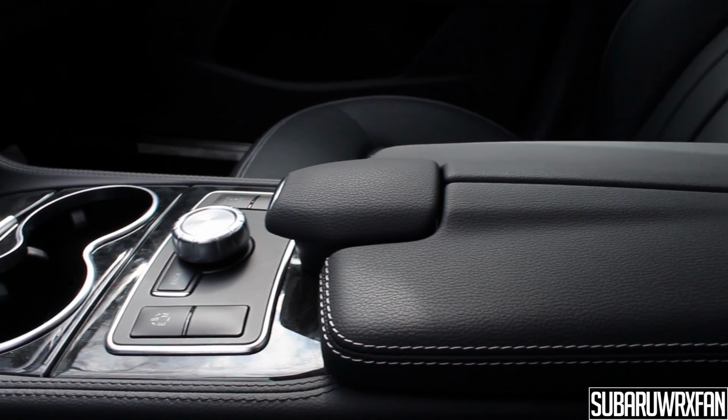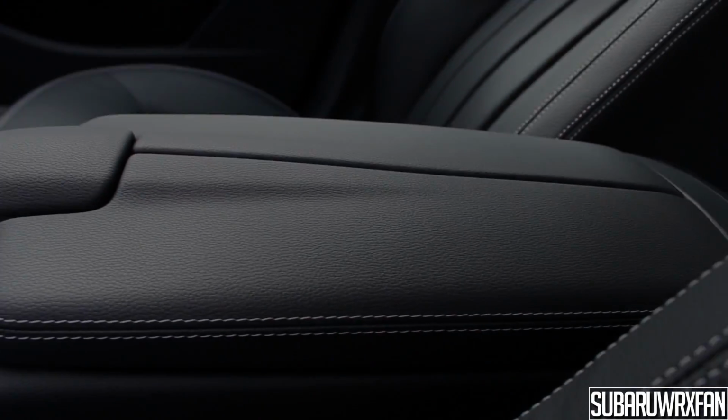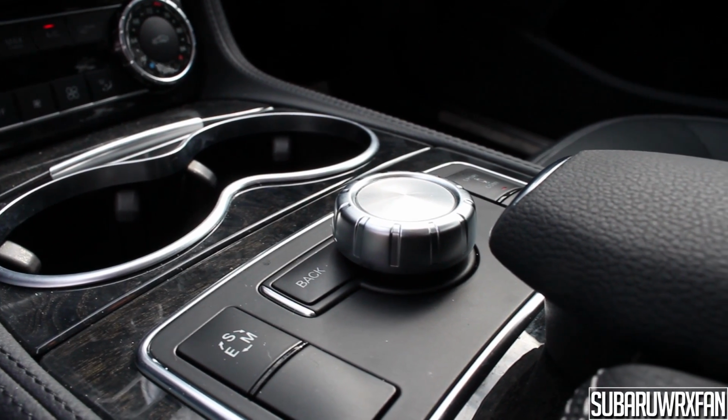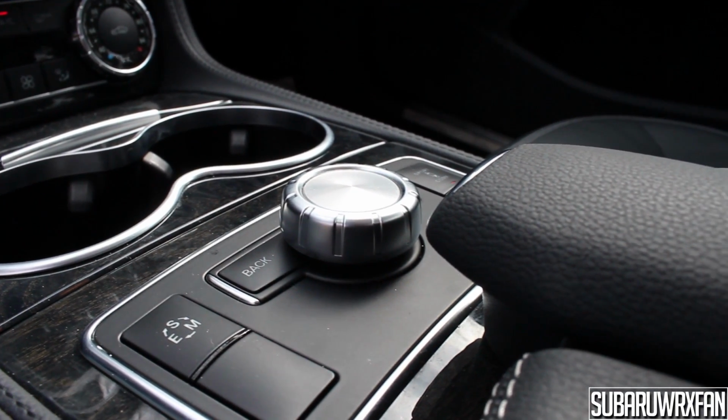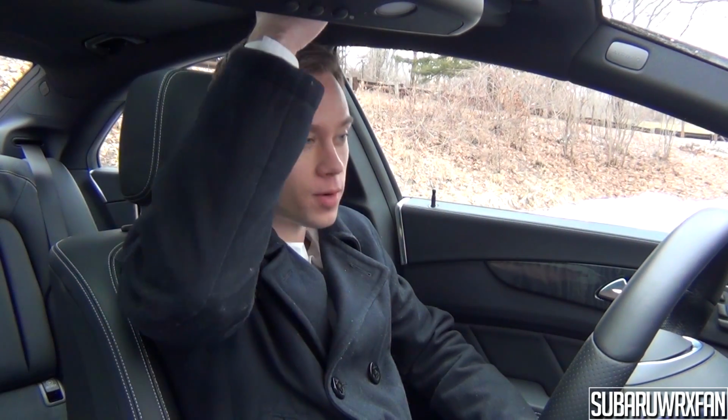You have a nice soft center console here that you can put your elbow on, and it's very comfortable. You can rest your hand right on this little hand pad and control the navigation and the radio and all those features with this spin wheel. One thing to notice, since this is a four-door coupe design, headroom is a little bit sacrificed for front and rear occupants. I'm 5'9", and I still have plenty of headroom here, but it's not as much as you would get in a standard sedan, of course.